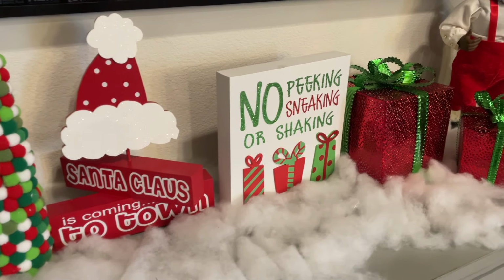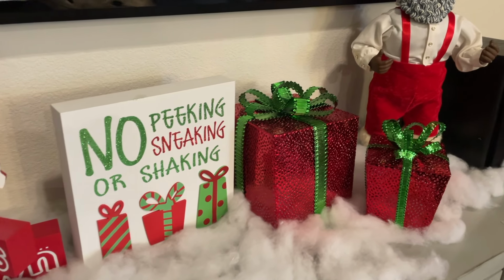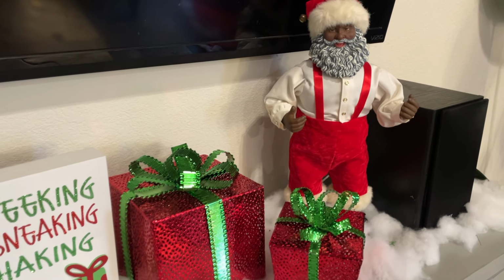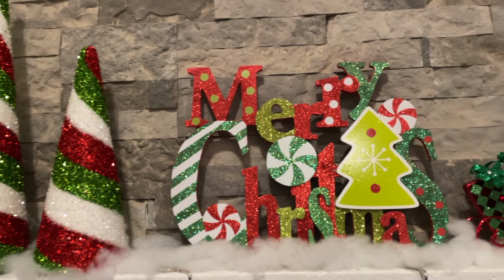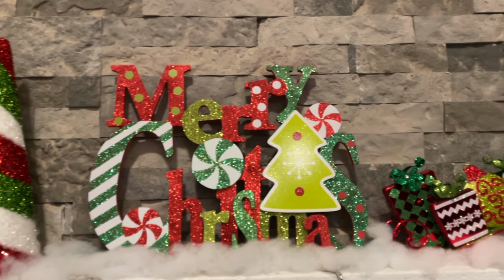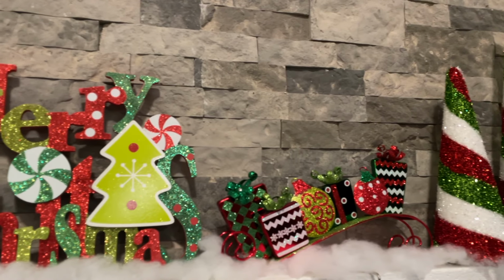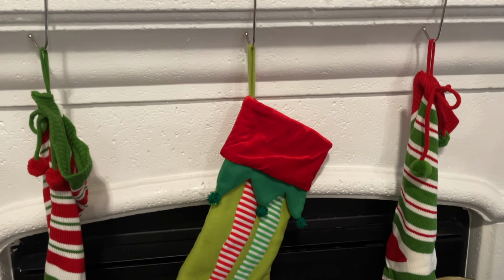The credenza is also the same as last year. All of the decorations are from Hobby Lobby with the exception of Santa. He was a thrift find. The fireplace mantle decorations are all from At Home. And the Christmas stockings are from Hobby Lobby.